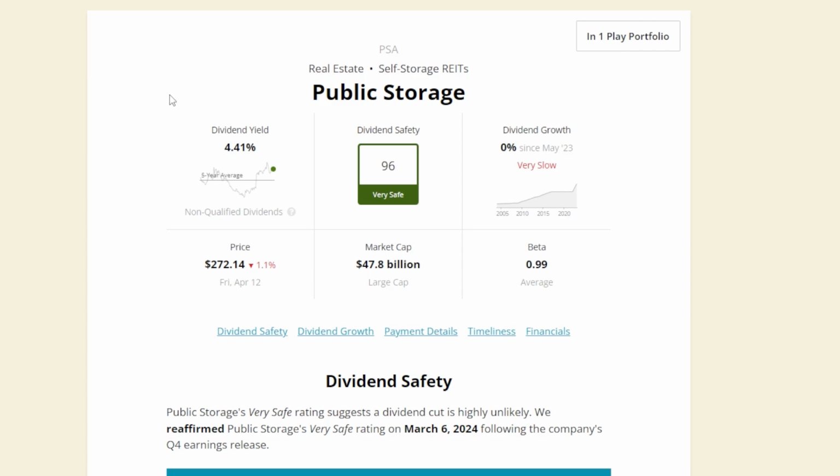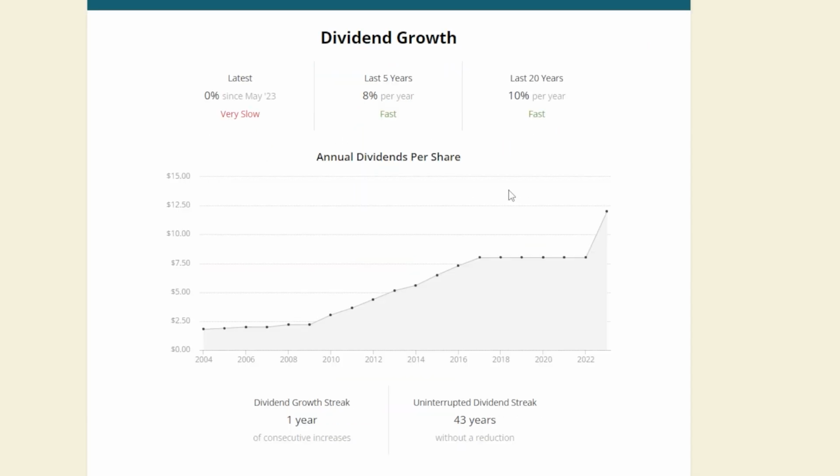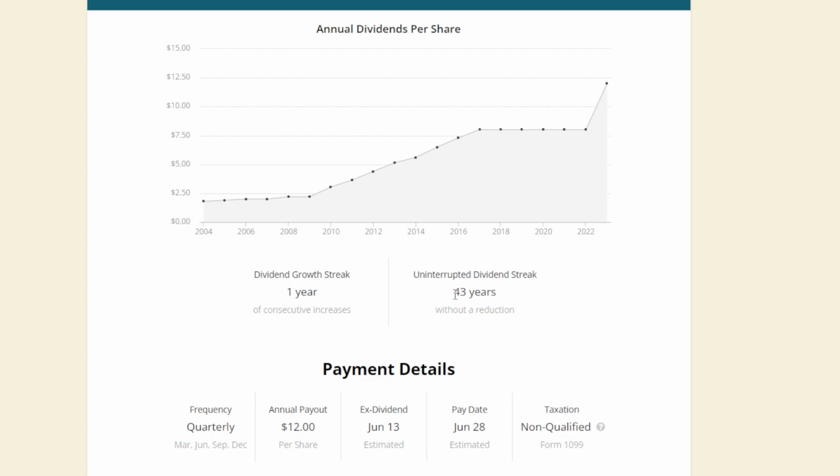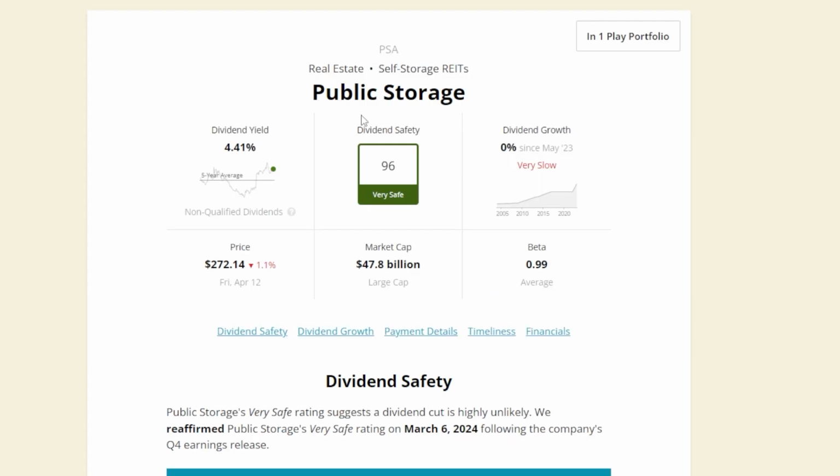And speaking of super high quality real estate, PSA or Public Storage is also on sale right now, offering a 4.41% forward yield, dividend safety 96, which is super impressive. PSA's dividend growth has been massive the last few years, and investors saw that firsthand. PSA does have 43 years without a reduction, and if you want exposure to high quality self-storage spaces, PSA is definitely one to look into.